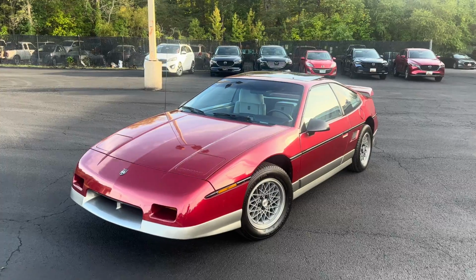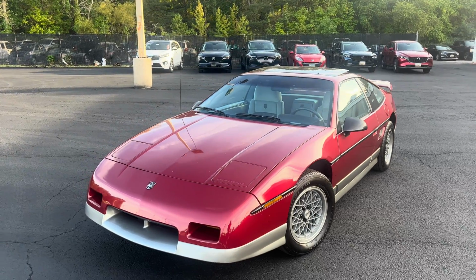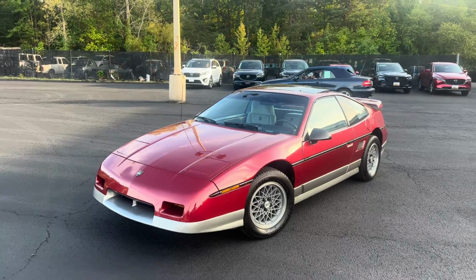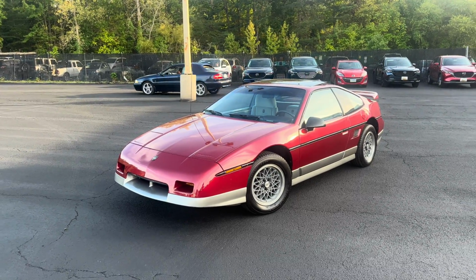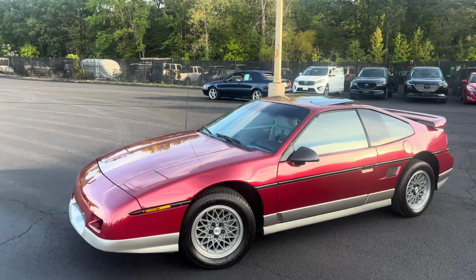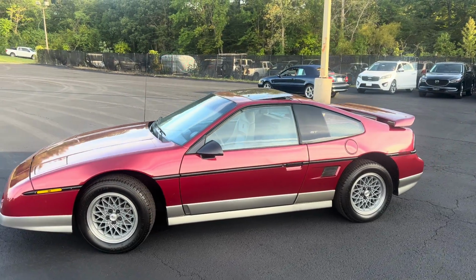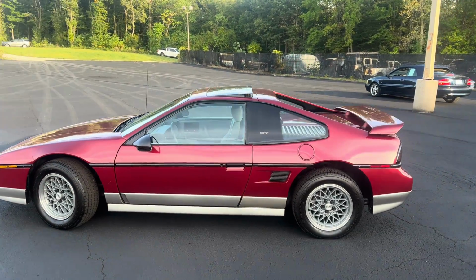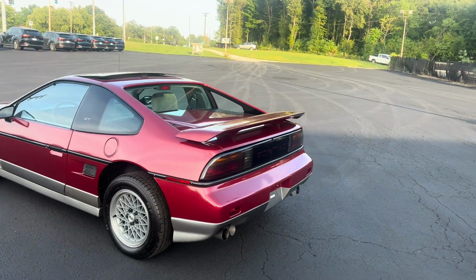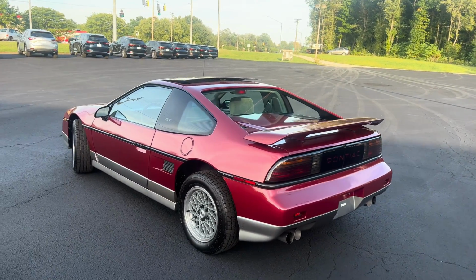Hey everybody, how's it going? Today I have a very special video of this 1987 Pontiac Fiero GT. This is a pretty rare car and it's in impeccable condition. I had to take the opportunity to show it to you. It is a gorgeous vehicle. Very, very neat. Everybody kind of made fun of Fieros, but I think they're really, really cool.